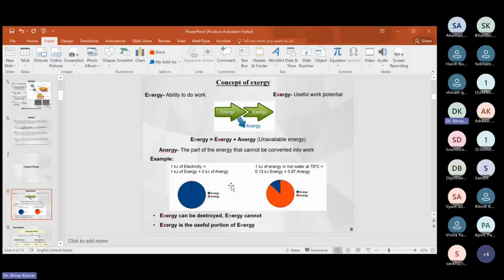at 70 degrees centigrade. And if you try to convert these two forms of energy into some useful work, in that case, electricity can be completely converted into useful work. So you can say that in case of electricity, energy is equal to exergy. But in case of hot water at 70 degrees centigrade, we cannot convert all the energy into useful work. At most we can convert only 13% of the total energy into useful work, and the remaining 87% is the unavailable energy. That's the main difference between energy and exergy. So the major characteristic of exergy is that it can be destroyed, but energy cannot be. And so we can say that exergy is the useful portion of energy.